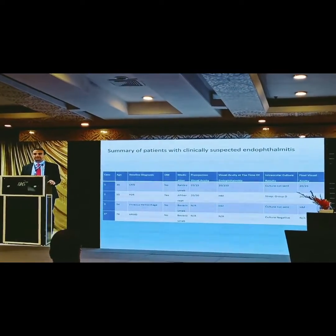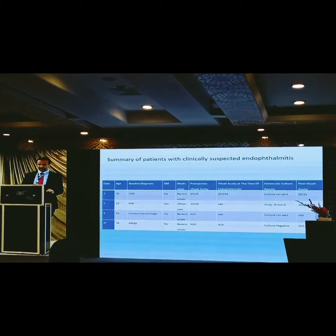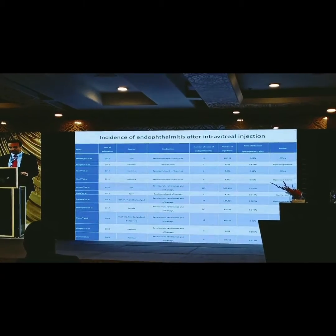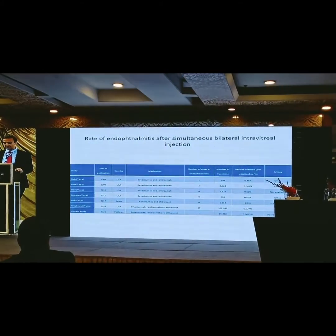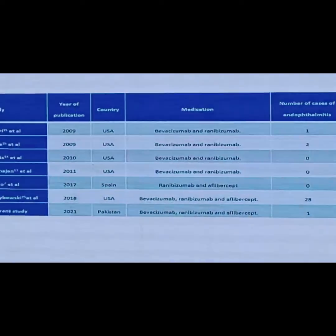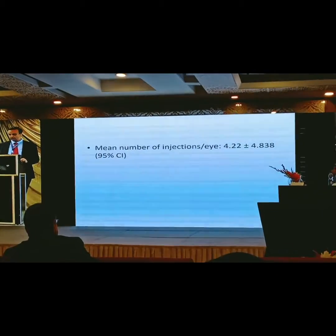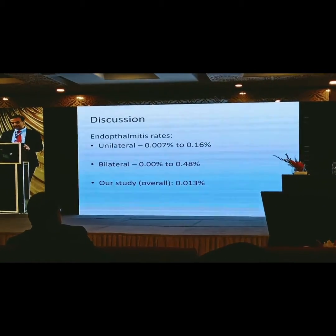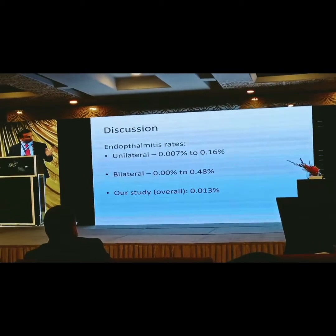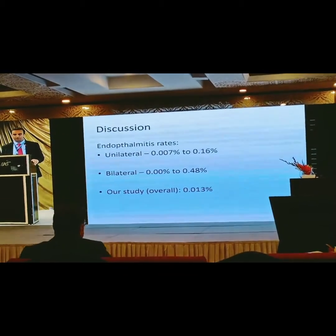Of these 30,000 patients, 4 developed endophthalmitis, and this is their data. This is the incidence of endophthalmitis after intravitreal injection, and this is after bilateral injection. We currently have the second highest study in publication. The mean number of injections was 4.2. The international acceptable published rate of endophthalmitis for unilateral injection is written there, and in our study the infection rate was 0.013%.